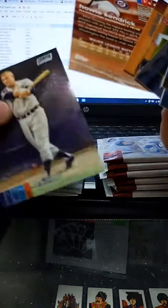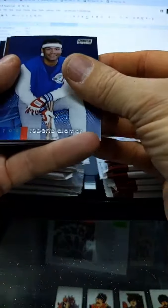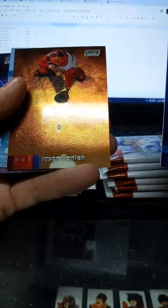Josh Bell, Corey Seager, Luke Voit, Tommy Edman, Cardinals, Refractor. Is this already a hit? Al Kaline, and nope, that was just backwards. Howie Kendrick, going to the Washington Nationals. Contacts are dry, man. Ooh. Roberto Alomar. Oh, that's a cool photograph over the top. Aerial view of Jason Varitek.